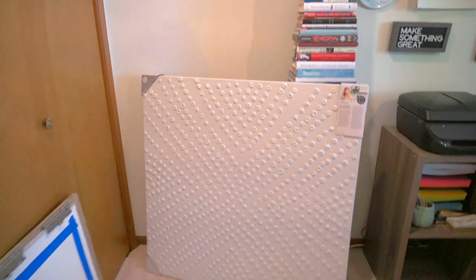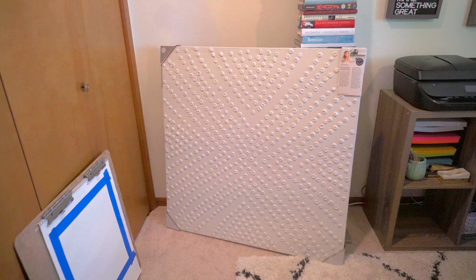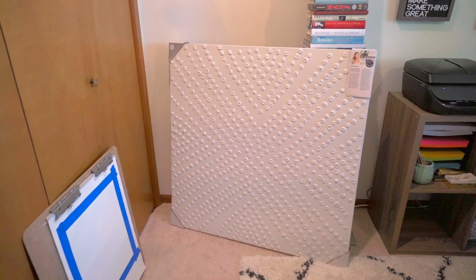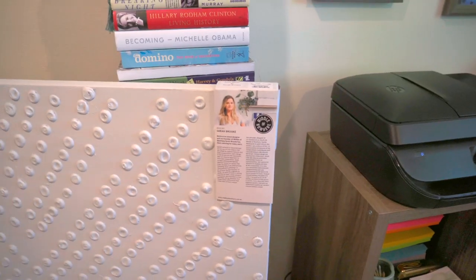This is a very, very subtle color change. It almost looks like a shadow on the wall, but it's a cooler tone. I'm just hopeful that it's going to give me the look that I want, especially when paired with the white curtains and this beautiful piece of white art. I found this in Home Goods in Spokane while visiting family, and I had to have it. This is Sarah Brooke, Melbourne artist.